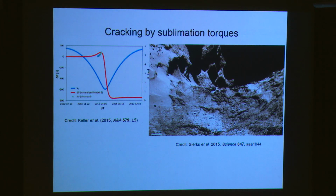What we do know, however, is that at least some part of the comet has been moving on a global scale. And this is an example in the neck of the comet, where we see this very prominent crack that probably is formed by having the nucleus spinning up. We can measure how the nucleus first was slowing down when it approached the sun, but at some point when the illumination conditions change, the nucleus starts to spin up and spin faster and faster. The spin rate changed by about 20 minutes or so.